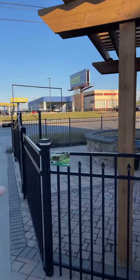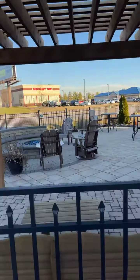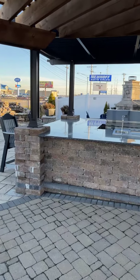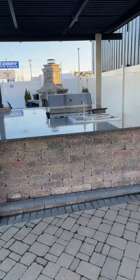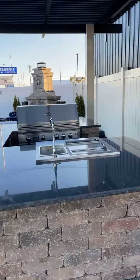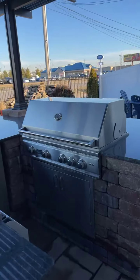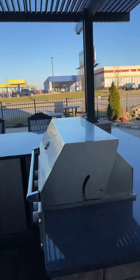We have nice estate gates there. We do fire pits and patios, outdoor bars, granite top. This one's got a sink and a refrigerator and a bar. We actually do company cookouts out here.